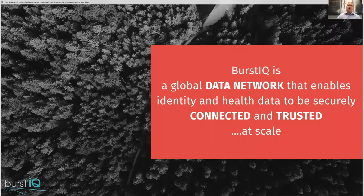So what is BurstIQ? BurstIQ is a global data network that enables identity and health data to be securely connected and trusted at scale.